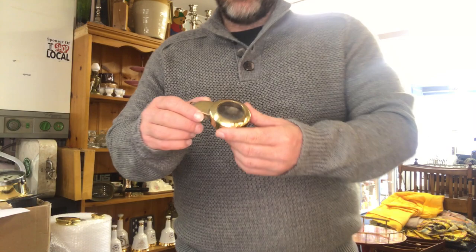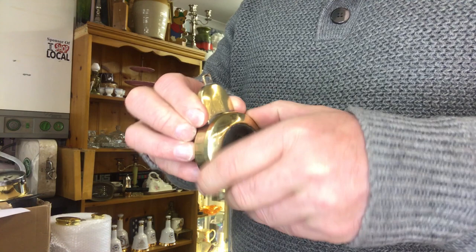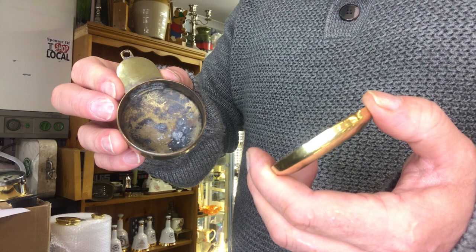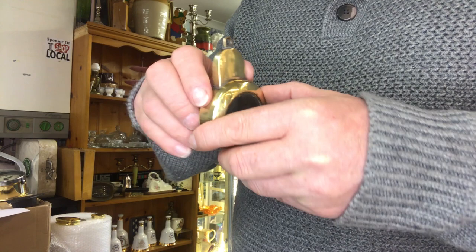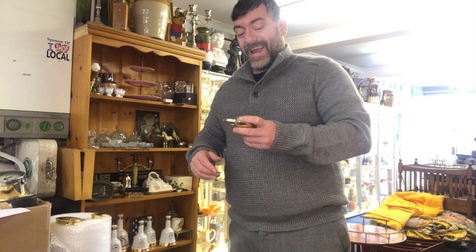Next we have this one. Now not a lot of you will know what this is. This is to do with mining again, but this is a watch case. So a miner would put his watch in here to go underground, and he would protect his watch and the miner whilst underground. What do I mean by protect the miner? You can't have sparks underground. So this would not only protect the watch from coal dust and other things, it would also make sure that there were no sparks from anything to do with the watch. So a nice little object there.